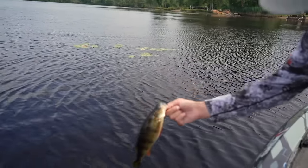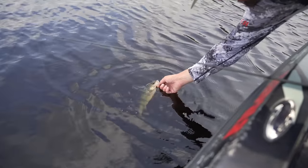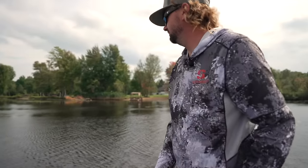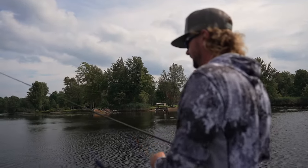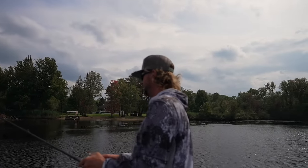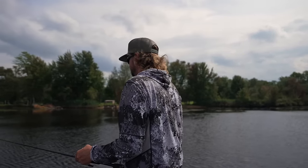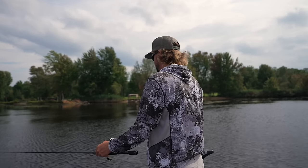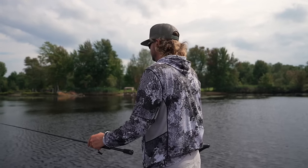Caught him on a dang flipping jig. Look how pretty they are. Oh, tiger stripes. Well, I didn't expect that to come out. I thought it was going to be a same length largemouth. Got me. I got him, but he got me back.